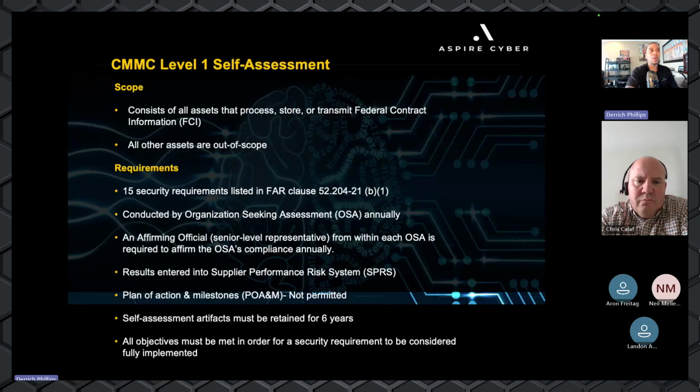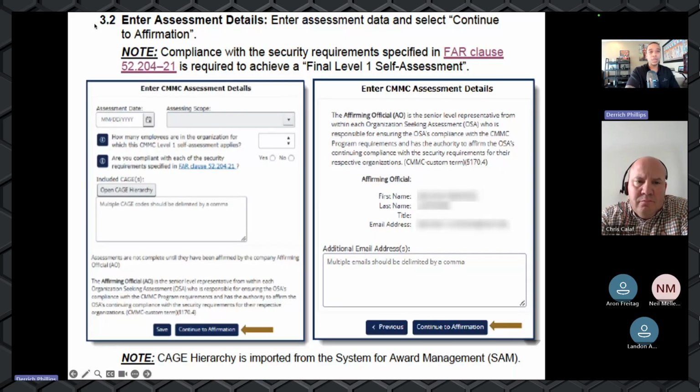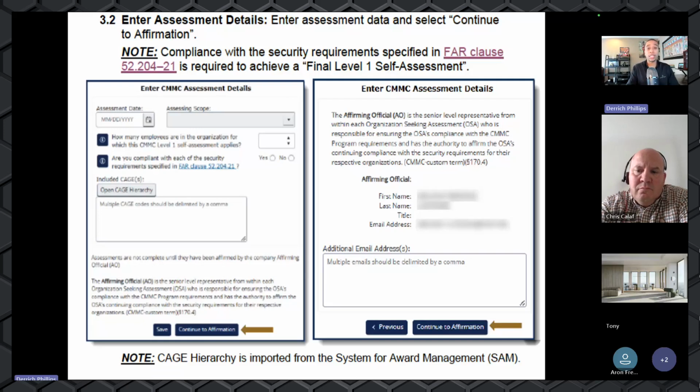All assessment objectives must be met in order for the requirement to be met. You'll get an idea of what that looks like today. So this is just a screenshot from the training that the DoD has published for submitting CMMC Level 1 assessment results. That is available if you have access to the SPRS system through your PIEE account. It's been available a couple of weeks now, I think, but you can go in and submit your CMMC Level 1 self-assessment results in SPRS. You see an example, it asks for the name and title of whoever is affirming, whoever submits that attestation. That's a good thing. You want to make sure that senior leadership has the buy-in and understands that ultimately they're accountable for attesting to the government their compliance.